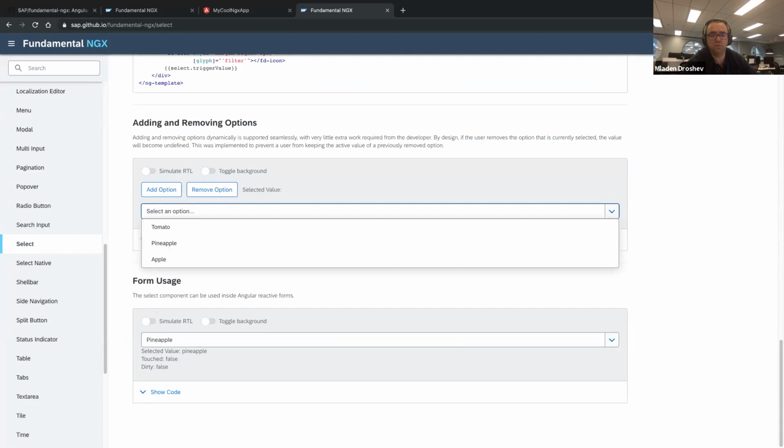Maybe now we can open the stage for questions. Not everything. We have also fundamental React, but maybe we want to discuss questions now for Angular, or maybe we should wait for the end. What do you guys think?